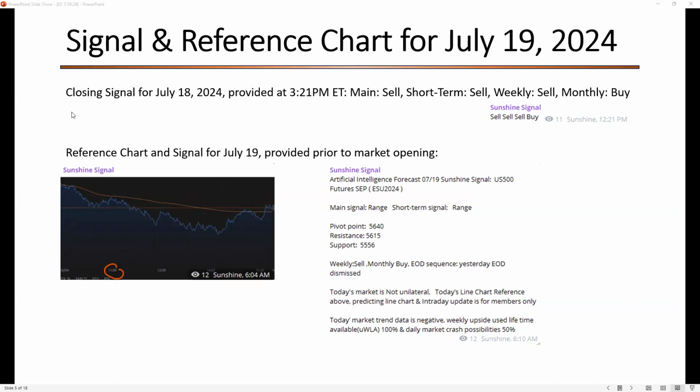On Thursday, the closing signal was sell, sell, sell with a monthly buy. And pre-market on Friday, July 19th, we show a reference chart of a generally down trending day with a possible bounce towards the end of the day. Our pre-market signal for Friday was range, range, sell. This is actually a slight upgrade from the day before.